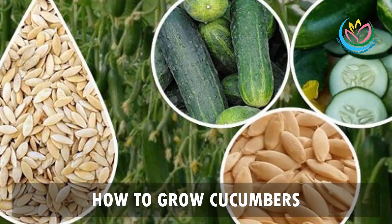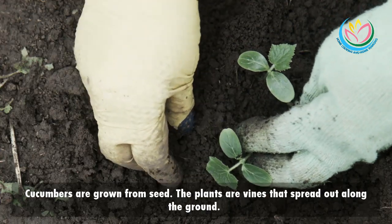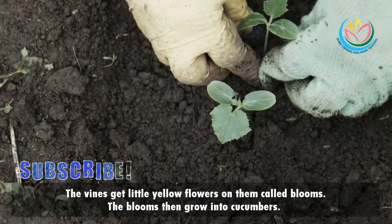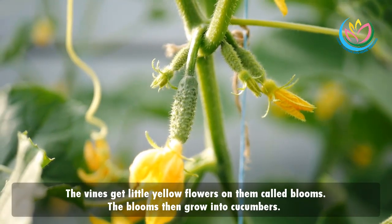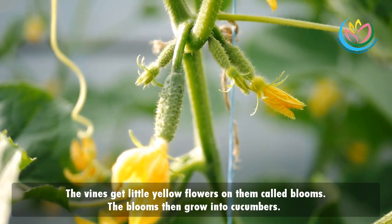How to grow cucumbers? Cucumbers are grown from seeds. The plants are vines that spread out along the ground. The vines get little yellow flowers on them called blooms. The blooms then grow into cucumbers.